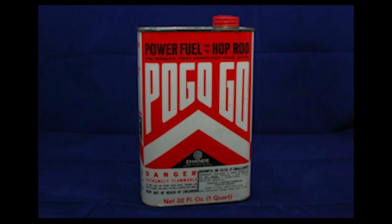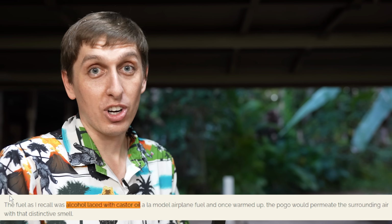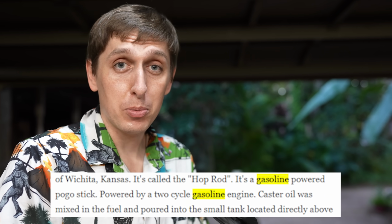So the original one had its own fuel called like Pogo or something weird like that, and everybody has a different idea of what was actually in it. Some people said it was castor oil and alcohol, some people said it was gasoline, some people said it was white gas.